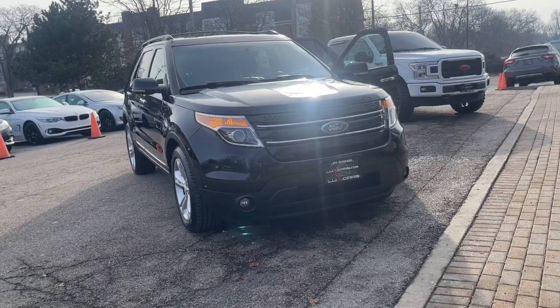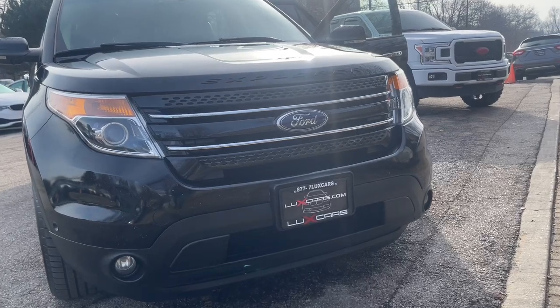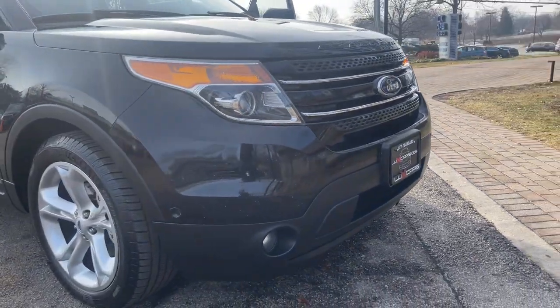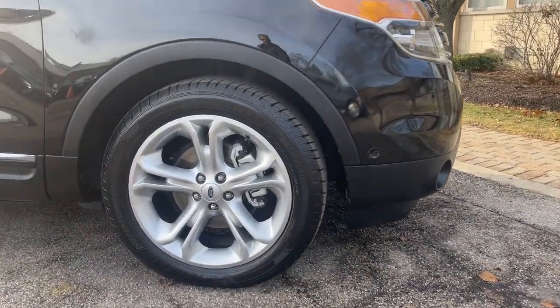Super clean 2012 Ford Explorer Limited 4WD. Finished in black over charcoal black interior. Equipment group 302A. Luxury seating package. Navigation system. Blind spot assist.